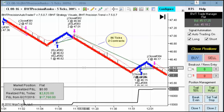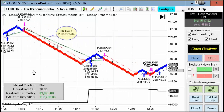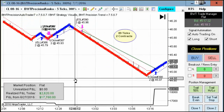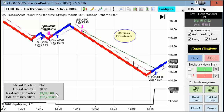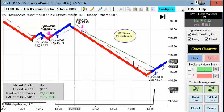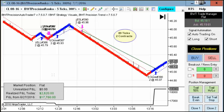I showed it yesterday, and this had two trades. One was 86 ticks, and then the second trade was 89 ticks, giving us a total for the session of 2620. And this has been performing pretty spectacular. If you look at yesterday's video, you'll see the P&L has increased a little over 5,000.